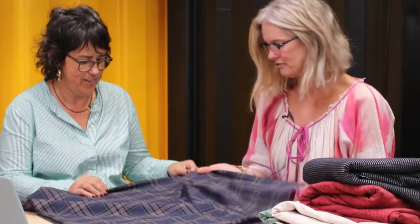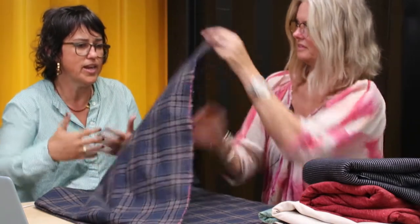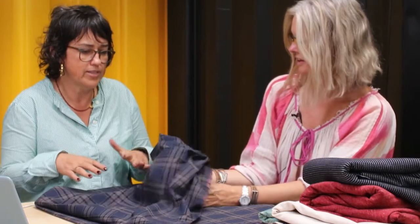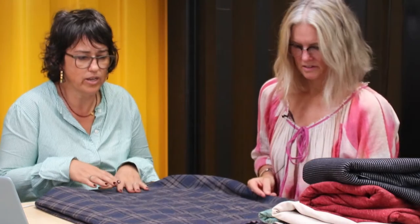What are we doing with this one? I thought we might make a caftan top. Perfect. Even though it's a very summery looking top, I want to demonstrate how the fabric you use in the design can make the design totally different. It's lightweight enough. It's voily.